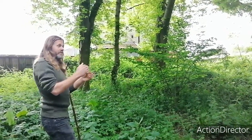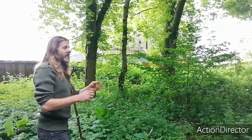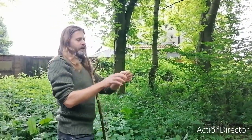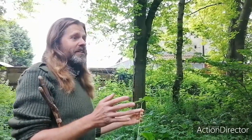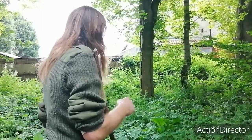Again, earlier in spring when they're smaller is when they're at the tastiest. They get a bit tougher later in spring. But ground elder is a nice edible. And it's called ground elder because if you know an elder tree, the leaves look like an elder tree leaf, but it grows on the ground. No relation to elder at all, it's just happenchance that it looks like an elder leaf. But ground elder is a good one.